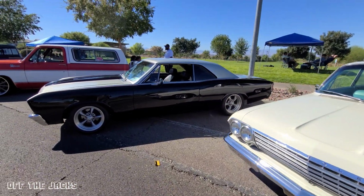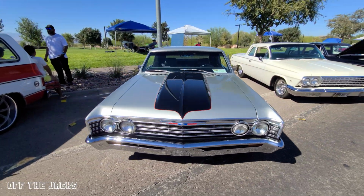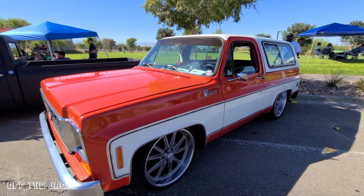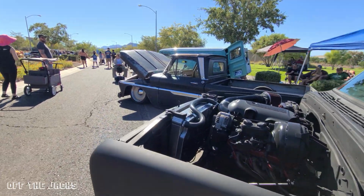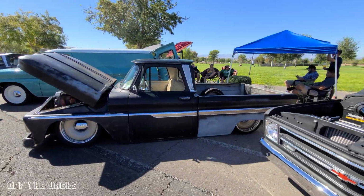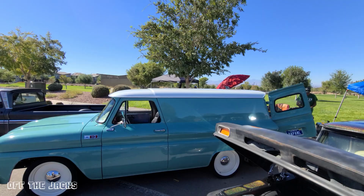Now this one's always pretty. This has got a 32 Plymouth. 73 step side. I'm going to see if I can find it.